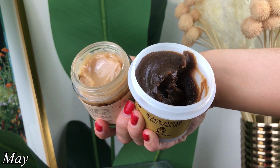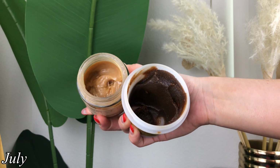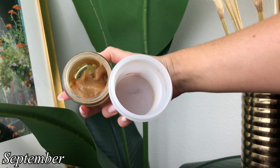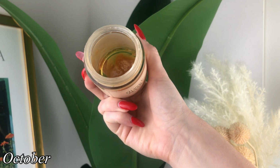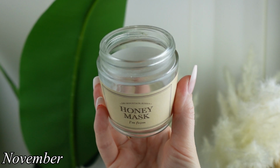Then I actually have an empty. This is my I'm From Honey mask. This is a K-beauty brand. I had been working on this and another mask over the last few months, just trying to get some use on them, because I find that I really don't reach for masks like this unless I make myself. I know it's a good self-care thing to do, but it just doesn't occur to me. So I really like this project for encouraging me to reach for and empty both of those masks.